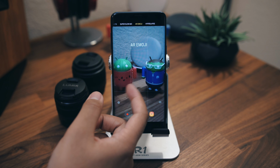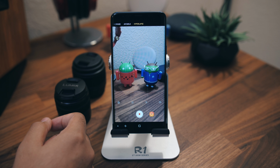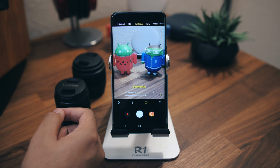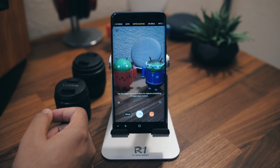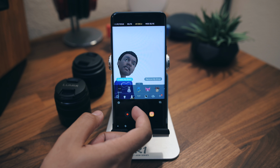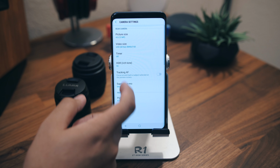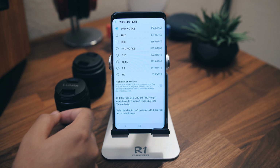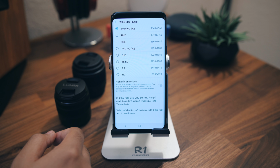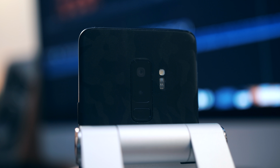The S9 Plus comes in swinging with things like hyperlapse, a full-on pro mode, which is very nice to have. There's live focus for that bokeh effect, super slow-mo at 960 frames per second, and AR emoji. And you can go ahead and determine whether or not you think that's a feature or a scare tactic. You also get a larger number of preferences like more video resolutions and the ability to shoot at 4K 60 frames per second. And on top of all of that, there's the dual aperture of f1.5 and f2.4, which basically means low light performance should be very good on the S9, and for the most part, it is.